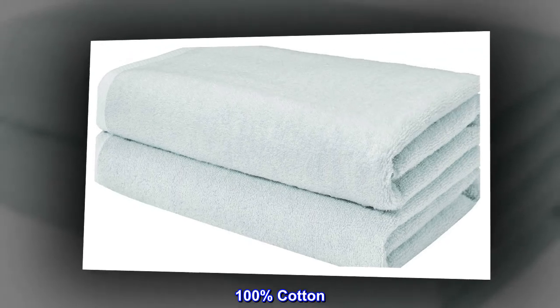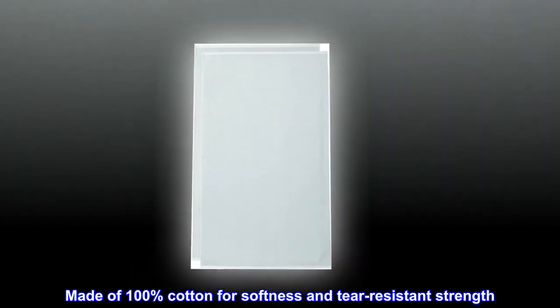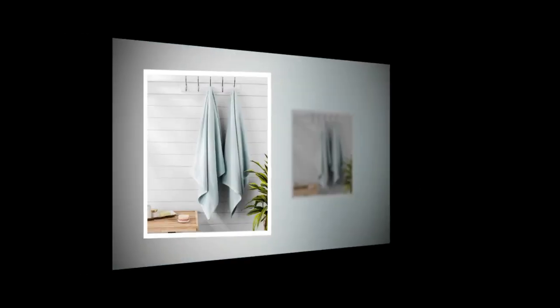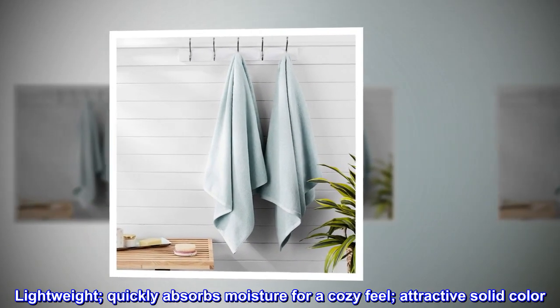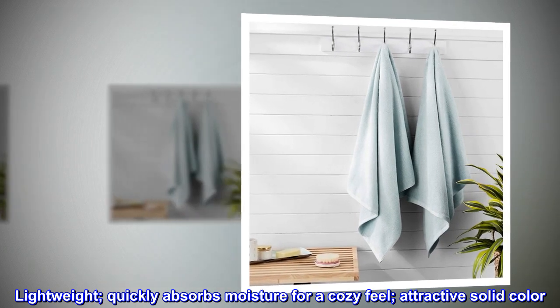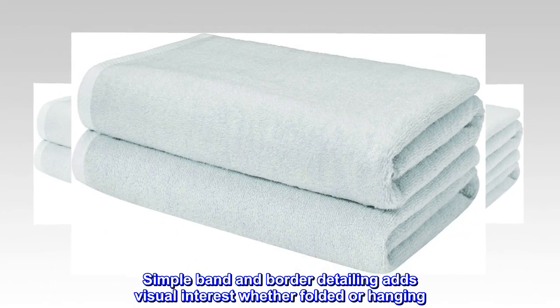100% cotton. Imported. Set includes two bath sheets, which are larger than regular towels. Made of 100% cotton for softness and tear-resistant strength. Lightweight. Quickly absorbs moisture for a cozy feel. Attractive solid color. Simple band and border detailing adds visual interest whether folded or hanging.